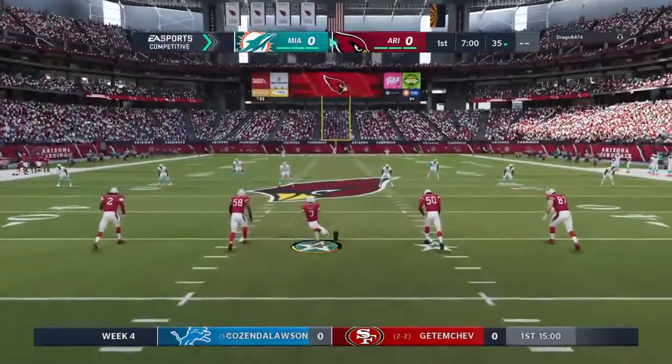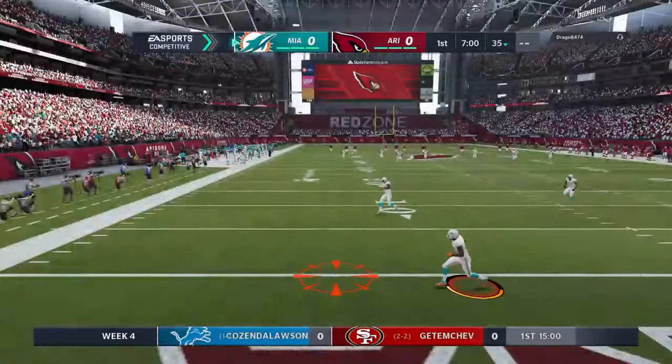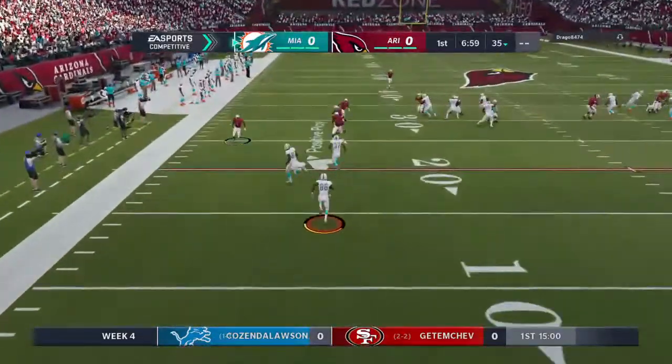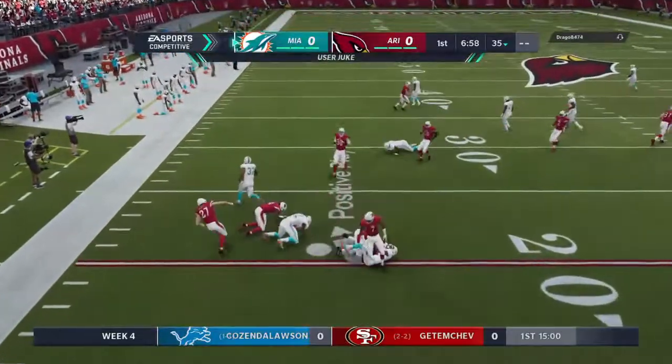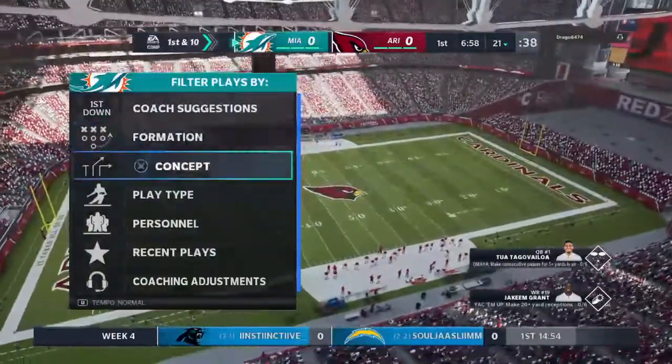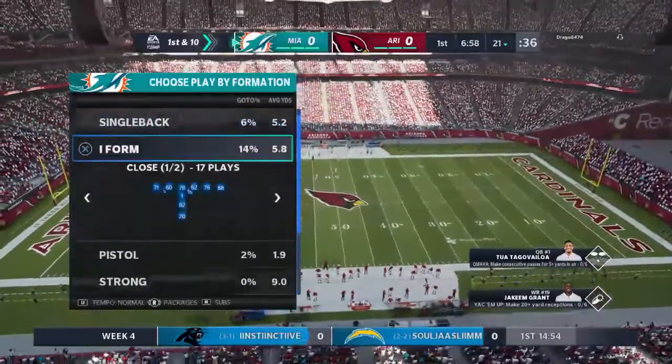TNT, we're set for football. And off we go on EA Sports. And he'll get it up just past the 20 as his guys will go to work at the 21-yard line. At their own 21-yard line.